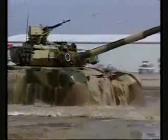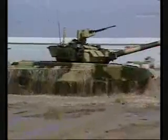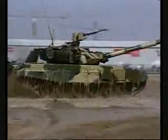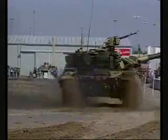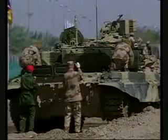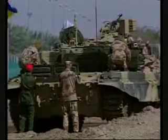After unfavorable experiences with T-80 turbines in the Chechen conflict, the Russian army selected diesel-powered T-90s. But this decision has not been universally accepted, and many Russian tankers still consider the T-80U to be the superior design.